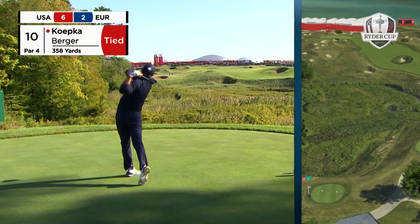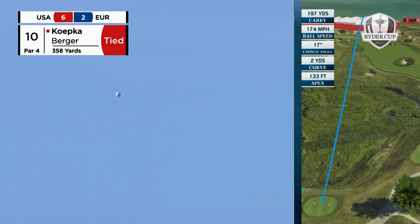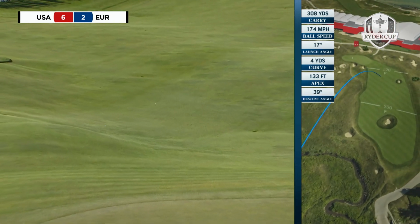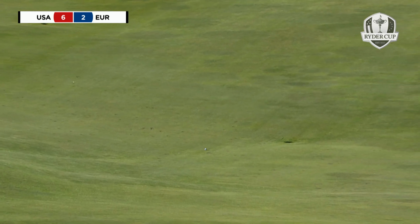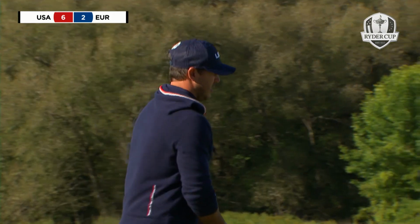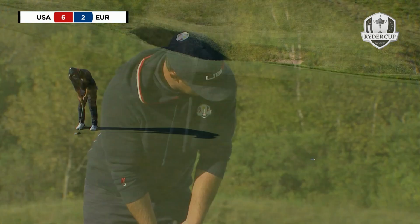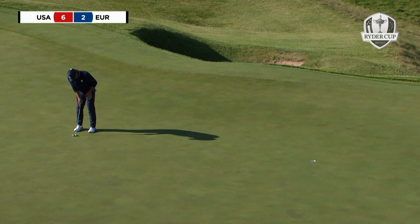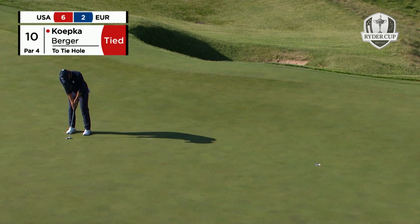330-ish to the front. Depends what sort of angle you take, really. That'll be about 10, 15 feet below the level of the European ball. There's Brooks Koepka for their birdie putt. The other one was conceded. Downhill, downwind. Got a nice wink from Sergio when he walked up onto the green. I think they're ready for the battle, you know. Good chance.